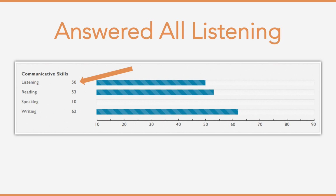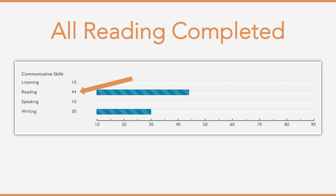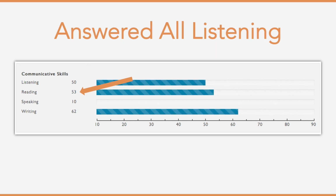But in regards to the highlight incorrect word affecting reading, if you recall the reading scoring breakdown again, when all of the reading questions were answered correctly, I got 44 points. Then with the reading and listening all answered correctly, I got 53 points. That is an additional 9 points to the reading from the highlight incorrect word. It appears that the highlight incorrect word contributes about 10% to the reading. That's a lot. But back to the listening now.